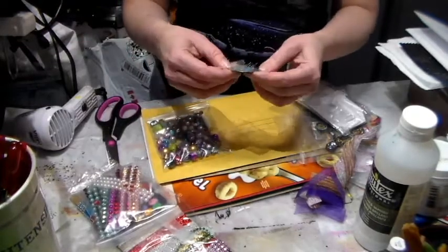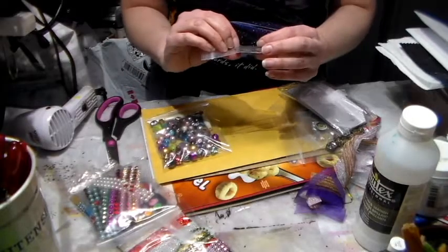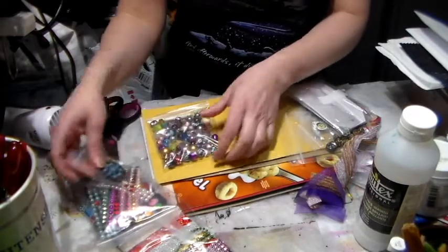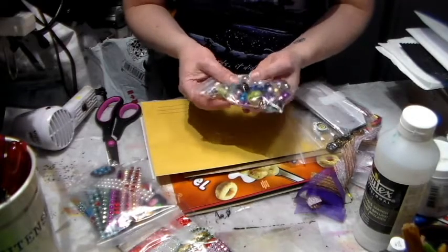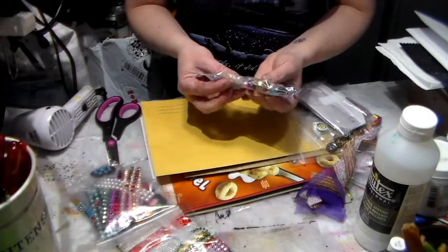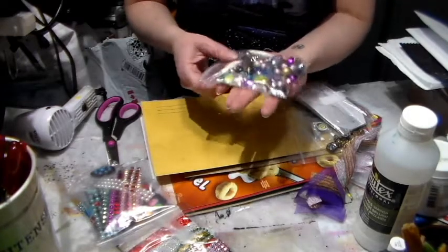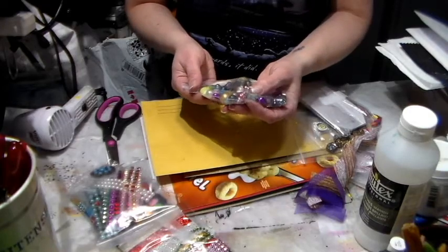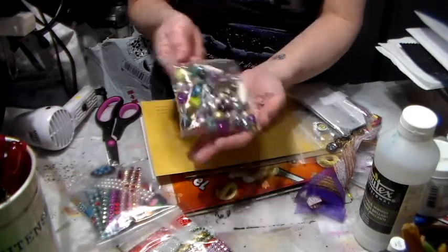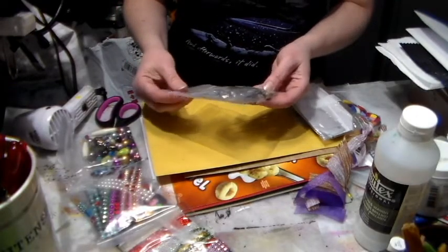And look at the beautiful charm. This is stunning. I can't believe you parted with this. And the beads. Oh my god, I'm gonna have so much fun with these. I saw somebody do tassels, and I was thinking I need more beads, but wow, look at that. Oh, and look at these.